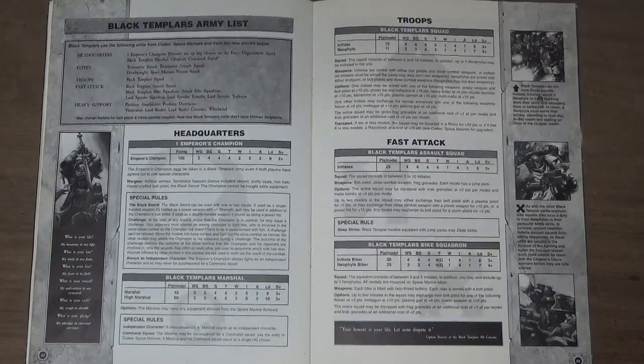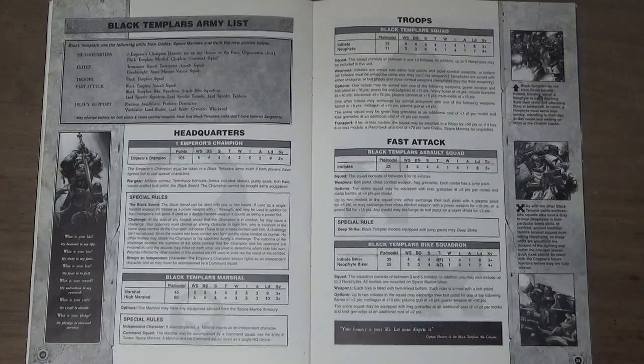So, what does the Black Sword do? It can be used with two hands, or as a single-handed weapon it is treated as a power weapon with plus one strength. May be used in addition to the champion's bolt pistol. If used as a double-handed weapon, it counts as being a power fist. That's cool. Okay. Power weapon that is plus one strength or doubles your strength, ignoring saves, because again, power weapons, power fists, all that stuff just ignored saves in this edition. They actually didn't have an AP value on close combat weapons yet. That was only on shooting weapons in this edition.